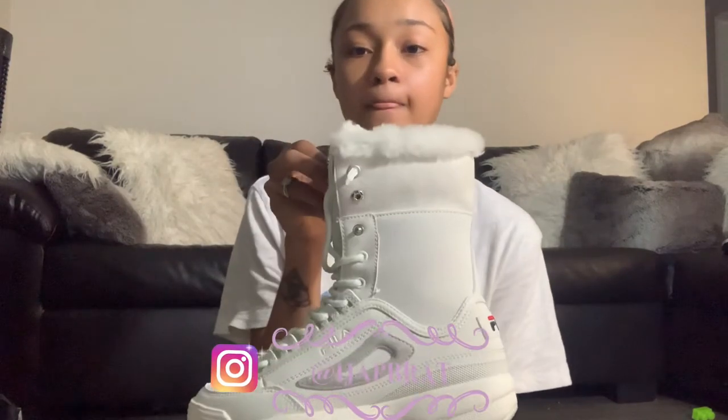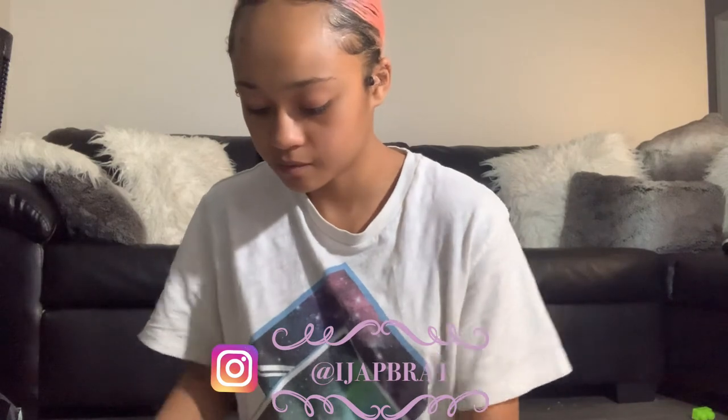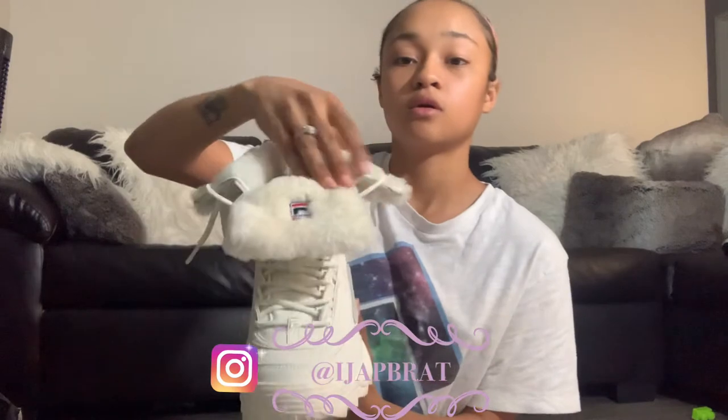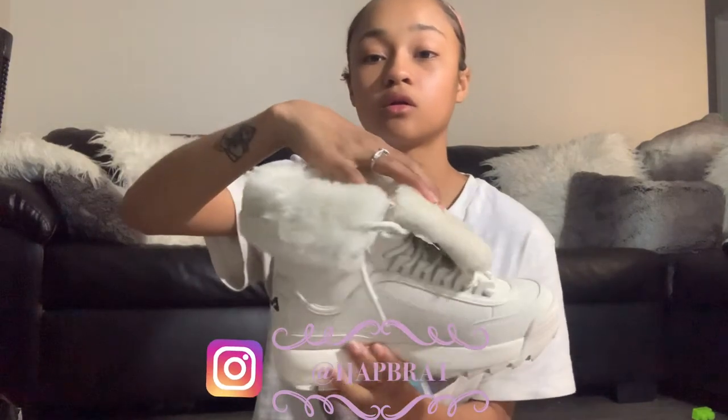So when I saw them, they were not like this. They weren't like this. They were folded. And so you can wear these shoes in two different types of styles. So they were folded like this when I saw them on the display.